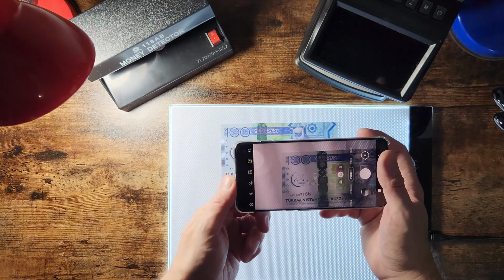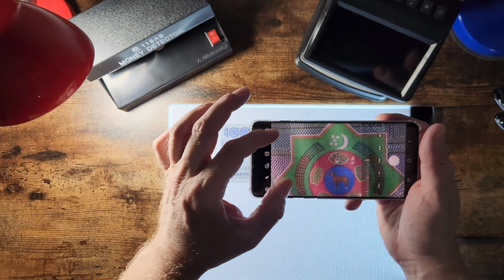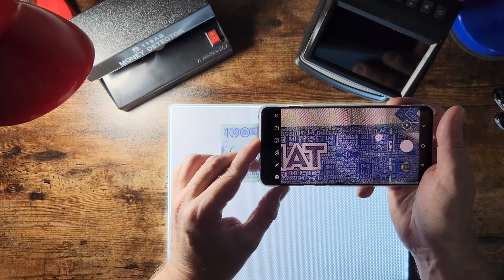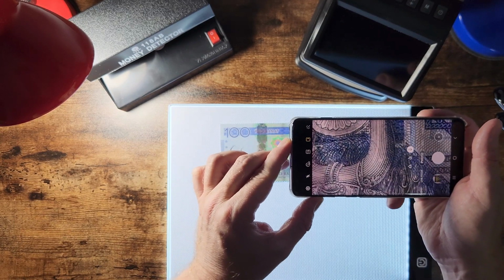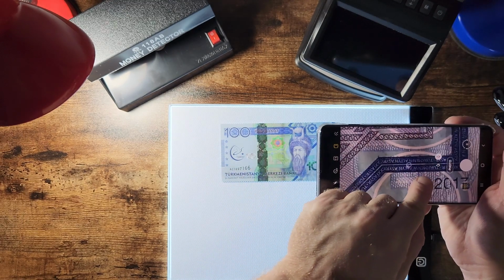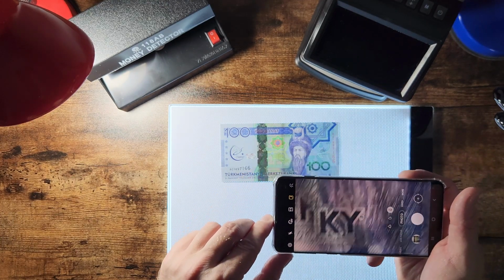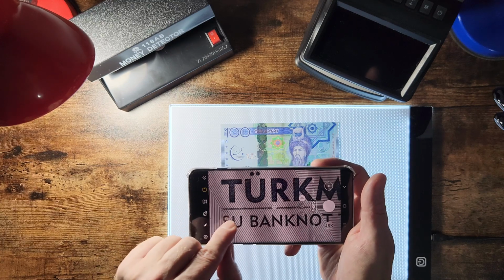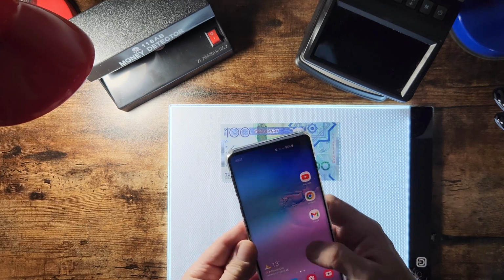But let's take and see. We make the biggest zoom that we can, and we check. You can see it's also micro text, but also micro images. You see, very beautiful images, and you can see the text, Turkmenistan. We can see it very clear here. It's really hard to read, but we can see it very clear. Okay, great. Let's return to my app.